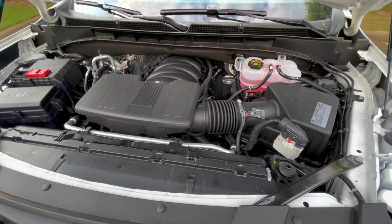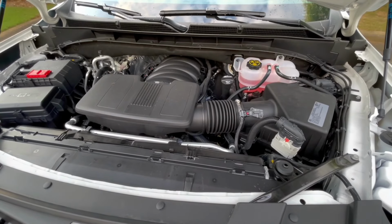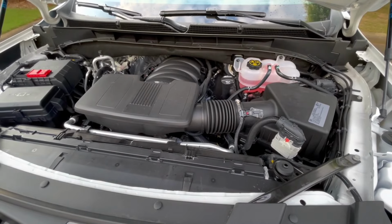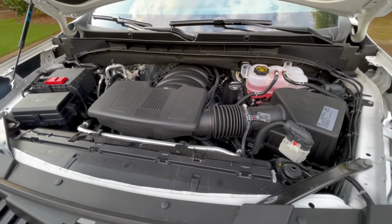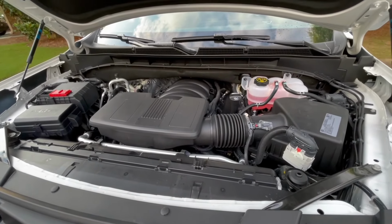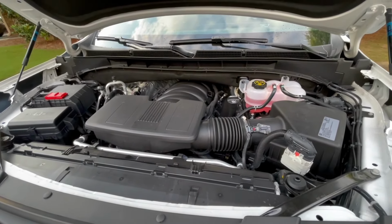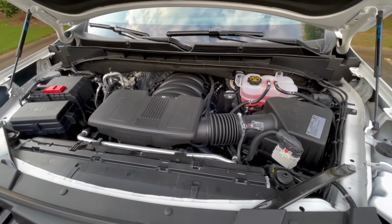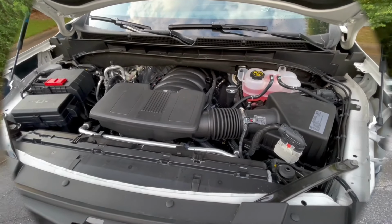This is a 10-speed automatic transmission, and it is all-wheel drive. You can change that to two-wheel drive. And it is a powerful engine, obviously. Escalade, you'd expect it for something this big. It can get up and go. And it just looks great too. It's not trying to hide anything. It's all showing off right there. But let's go ahead and give this video a conclusion.